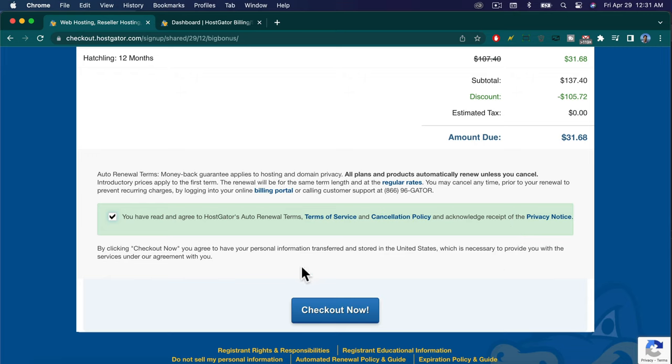Then in the next step, we're going to get your WordPress installed, just like the pros do with WordPress.org. You might have not thought you could do it, but we're going to do it. It's going to be easy without any code. And I'm so excited. So let's click checkout now together and move forward in the tutorial.